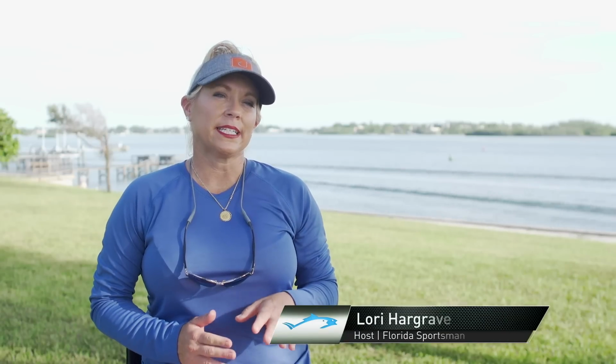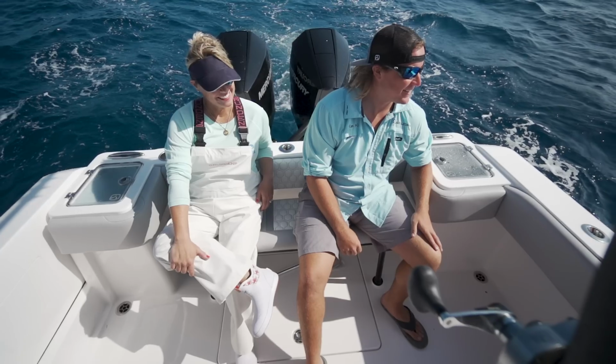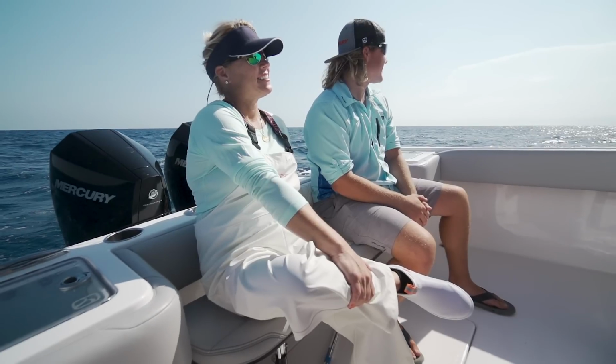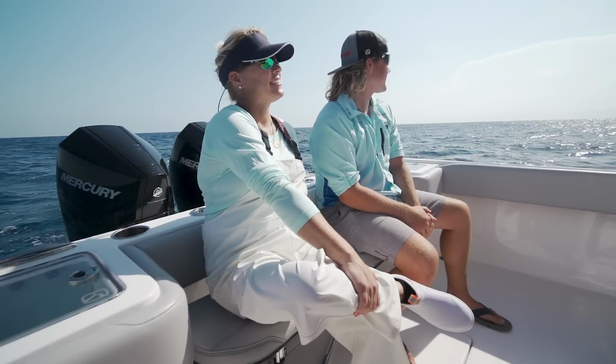The transom seating today was really nice, and what stuck out to me was a lot of the times the transom seating will take 2 people to set down. You'll have buttons and it makes it a little bit more complicated.